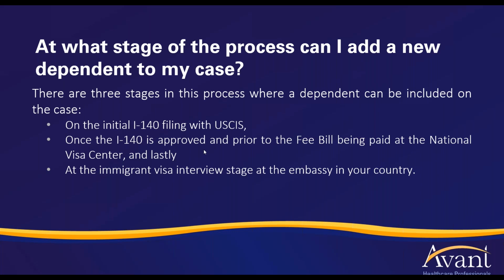So you can also add your dependent to the case at the NVC stage, which is the National Visa Center. At the time that your case is at the National Visa Center and the fee bill is issued, we can contact the NVC to then add a dependent to the case. You will need to provide documents: a legally married spouse, which also means that customary marriages are not recognized. So you will need to have legal documentation of your marriage, or in the case of a child, you will need to have a legal birth certificate to provide to the National Visa Center to add the dependent to the case.